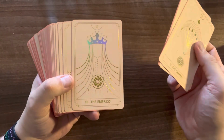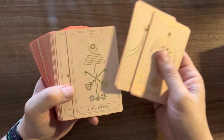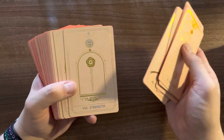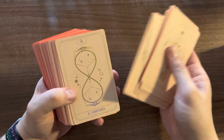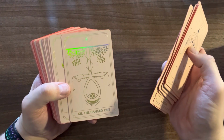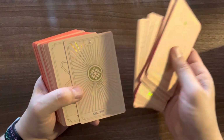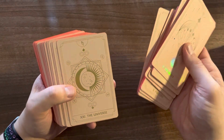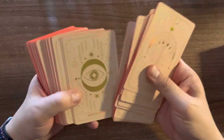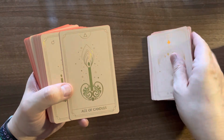I mean, they're stripped back, but you know, there's astrological associations, just very simple but really powerful images that are used to depict the archetypes. Just beautiful. We have the additional card, which is the Magnum Opus, which comes after the Universe card. So we have our Magnum Opus here, which obviously links to the alchemy aspect of the deck.